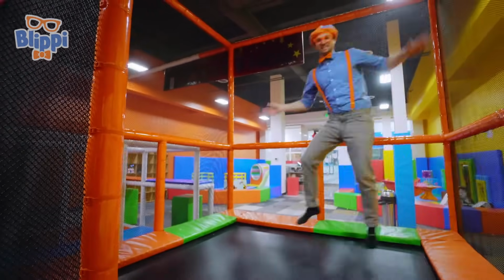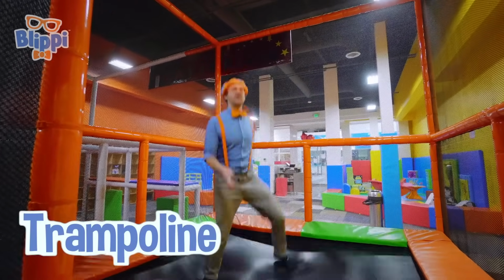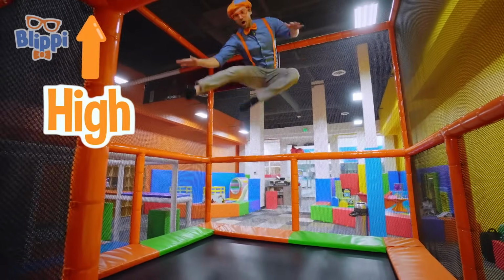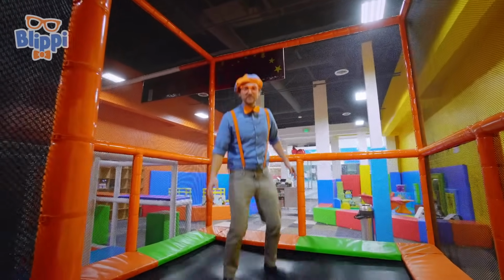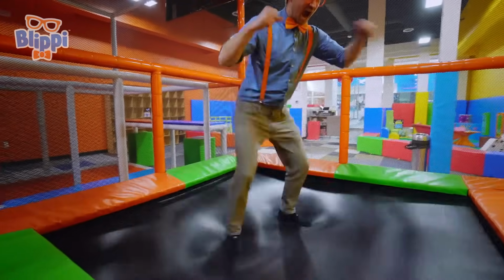Woohoo! I love jumping on a trampoline. Woohoo! Hey, check it out. I'm gonna jump really high. Whoa! Whoa! Whoa! Whoa! Okay, now I'm gonna jump really low. Yeah!